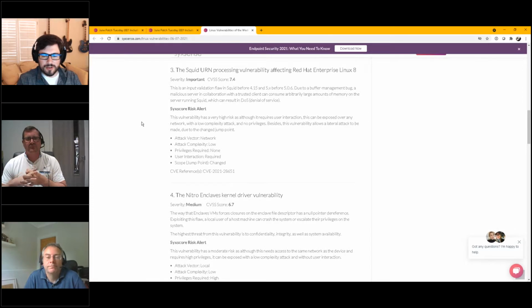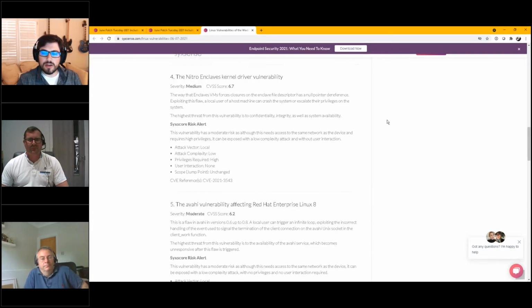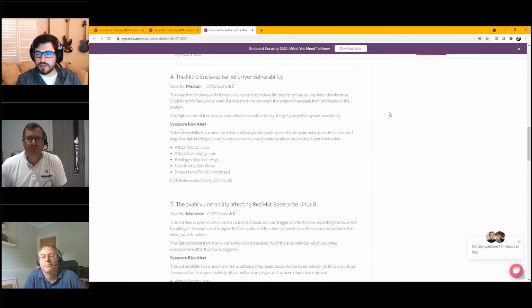This is, however, an input validation flaw in SQUID before certain versions due to a buffer management bug. A malicious server in collaboration with a trusted client can consume arbitrarily large amounts of memory on the server running SQUID, which can result in denial of service. The Nitro Enclaves kernel driver vulnerability has a vendor severity of medium and a CVSS score of 6.7. This is still a high severity, even though it's in the 6s, that is still high, and of course should be of concern.